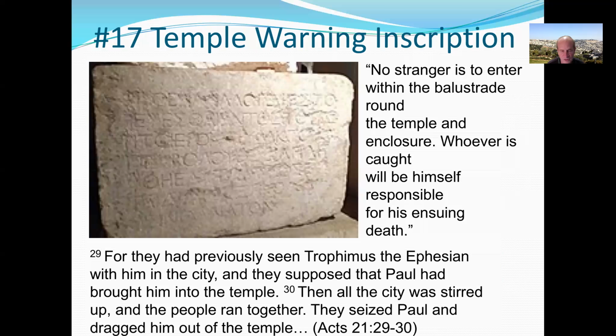When Paul has come back to Jerusalem, it says about it when the Jews in the area were extremely upset and they seized Paul. It says, "For they had previously seen Trophimus the Ephesian with him in the city, and they supposed that Paul had brought him into the temple. Then all the city was stirred up, and the people ran together. They seized Paul and dragged him out of the temple." Acts 21:29 and 30.